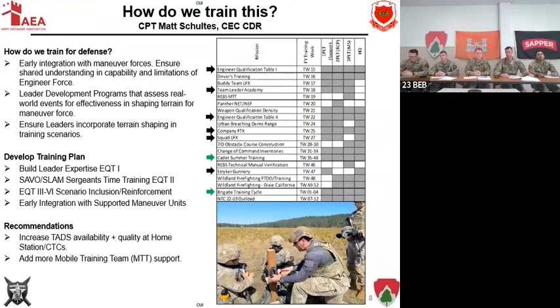So I want to touch just briefly on how we can train to achieve this combined arms effect. The greatest thing I can recommend is early integration with maneuver forces. And for the engineers, getting back at that table and selling our anti-tank and our terrain shaping capability to truly achieve that combined arms effect. So what I want to go over briefly is, in hindsight, what I wish I had done. That calendar on the right-hand side is our calendar year 21 training progression from training week 15 all the way to training week 12.